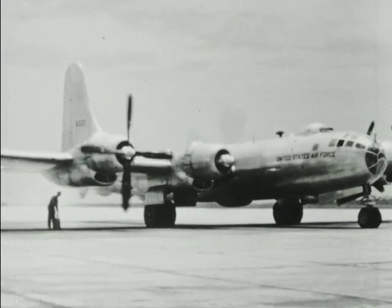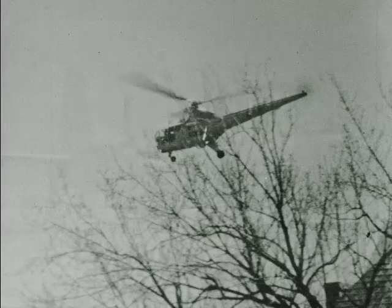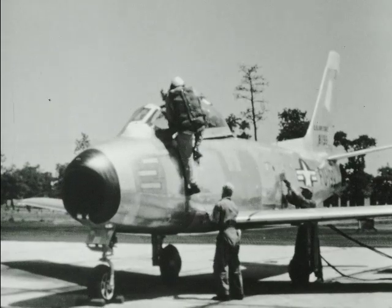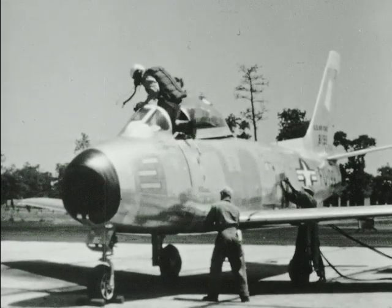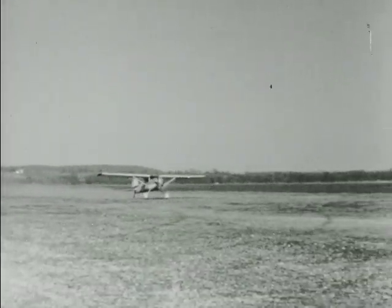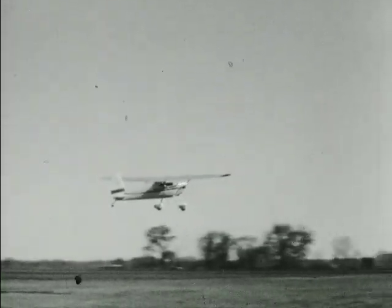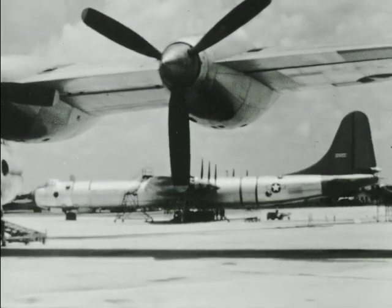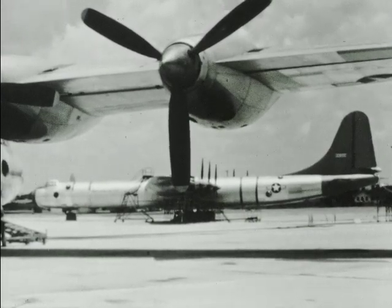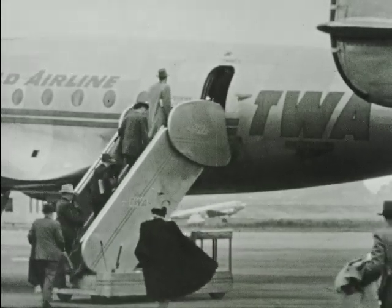There are all types of airplanes, from the propeller-driven bomber to the peculiar-looking helicopter, to the newer, faster jet-powered planes. Airplanes are of all sizes, too, ranging from the small private plane to this giant, which can lift its immense weight more than 8 miles above the ground. Passenger planes carry people to and from the far corners of the earth in a few hours.